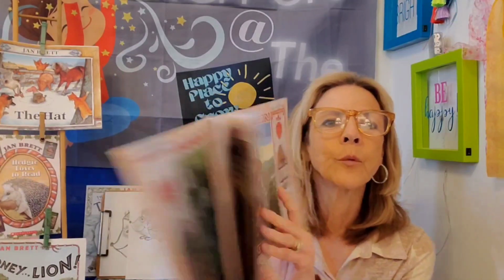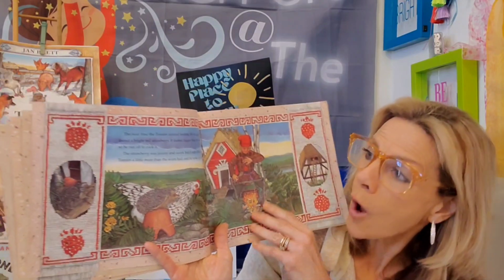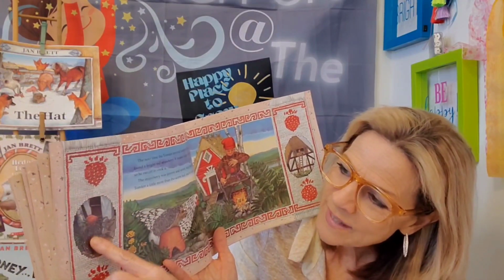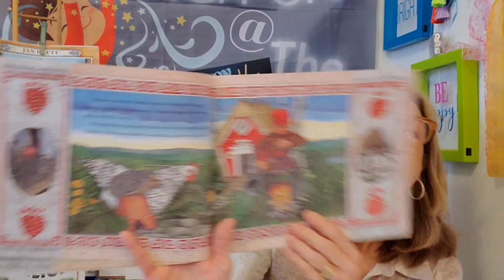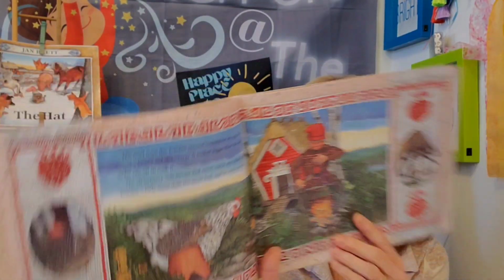Looks like the embroidery is a strawberry. And there's Hedgie. It's on his back. So the acorn didn't fill up Tomten, so now we'll try a strawberry. Do you think that'll work?